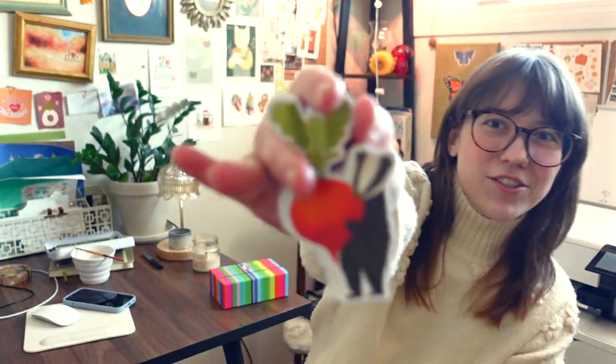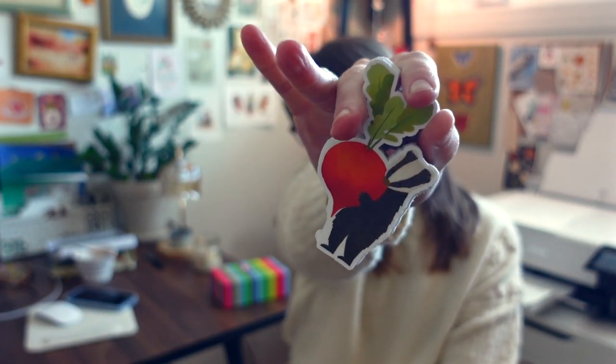So first restock was the Badger and Radish. This one was a bestseller very quickly. Something about this guy just speaks to a lot of people. I think he's real sweet. Yeah, so I'm excited to have more of him in my shop.